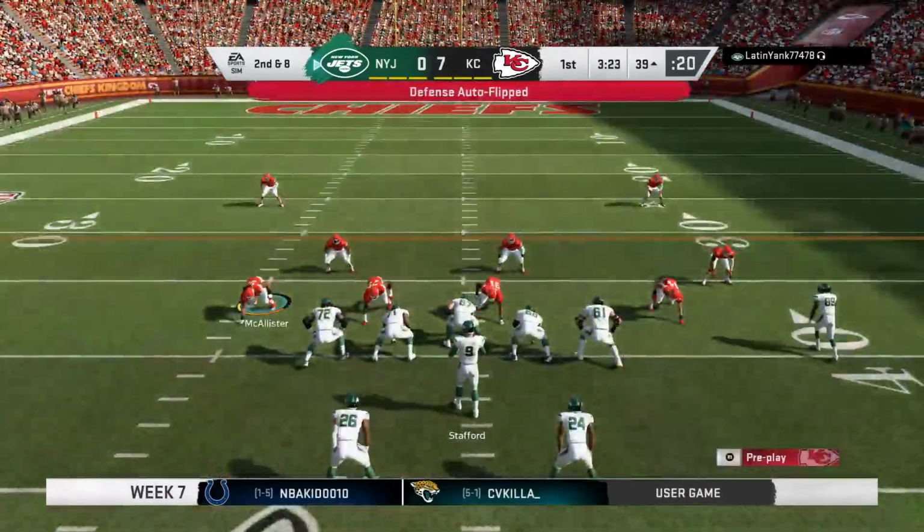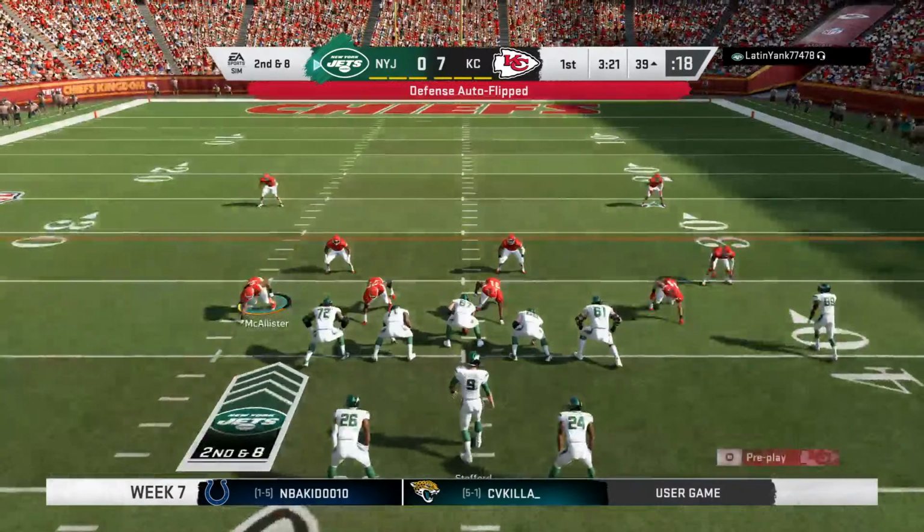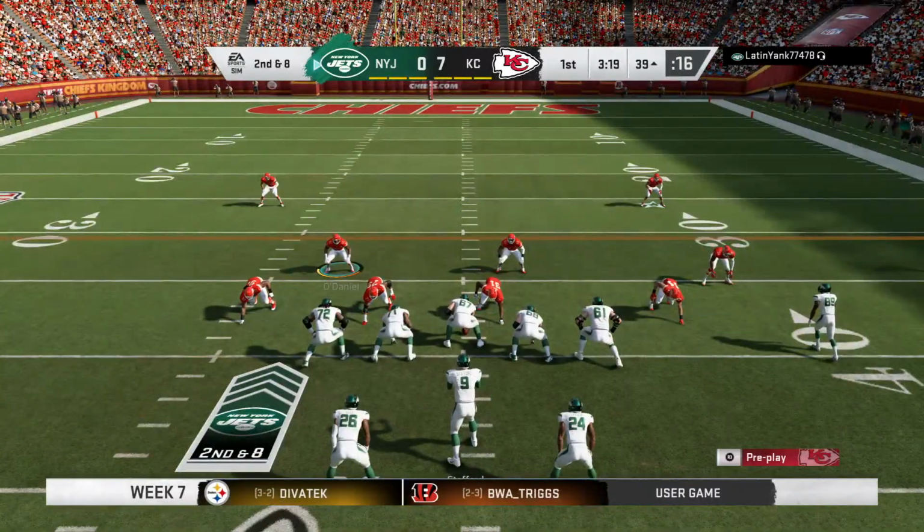The last run got a couple. Here's 2nd and 8. He's coming, he's coming, he's coming. We got double up, double up.